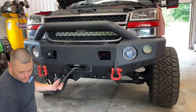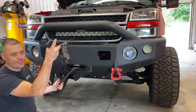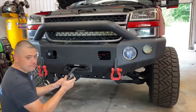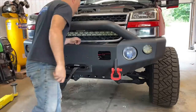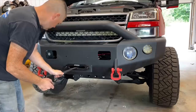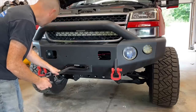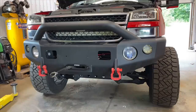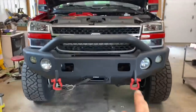Wireless controller, which is cool. I have a wired one as well, which I'll put in the truck just in case I lose, you know, a wireless one, which I probably will. I gotta engage it first. Oh, that's so cool. Look at that. Isn't that neat? So cool, man. It's about time I get a winch.